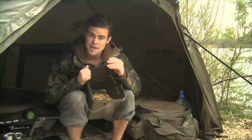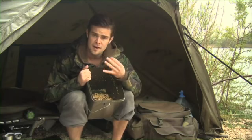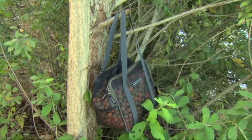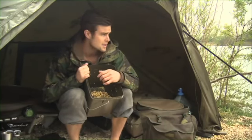I'd air dry my boilies if I'm fishing for longer periods of time in France. So anything up to a week, I'll simply stick the boilies into an air dry bag and leave them hanging in a tree or something like that. It's really simple, and it'll just preserve them and make them fresher for longer, basically.